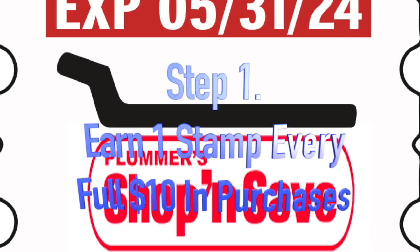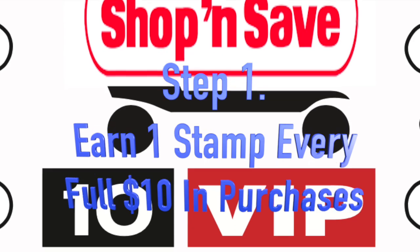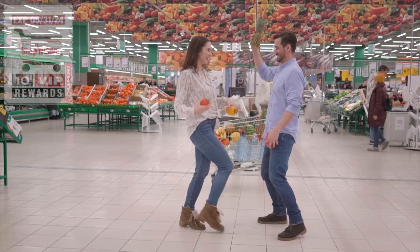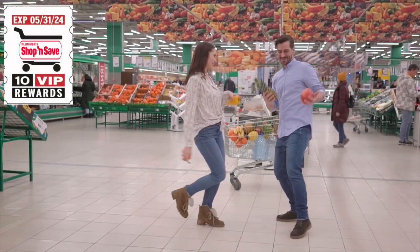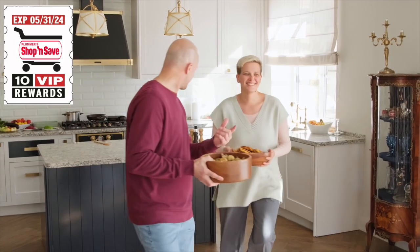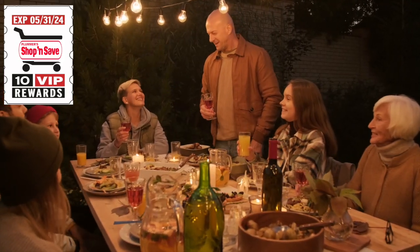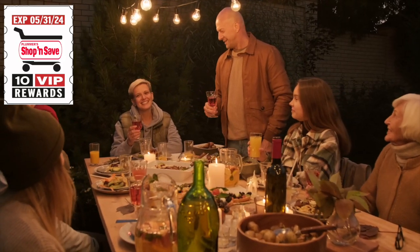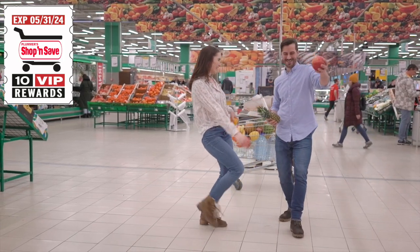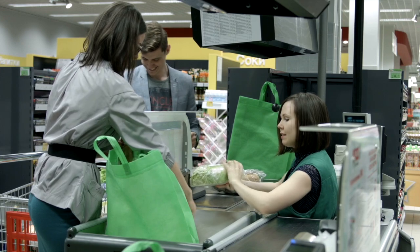Receive one custom stamp with your logo and expiry date with every full $10 in purchases. You will find customers will upspend to the next $10 increment to earn another stamp, increasing your average transaction size. The stamps are a media piece, with instant wins on the back. Since the stamps are tactile, customers always know how many they have and need to be rewarded. They are like cash, tying and pulling people to your store.